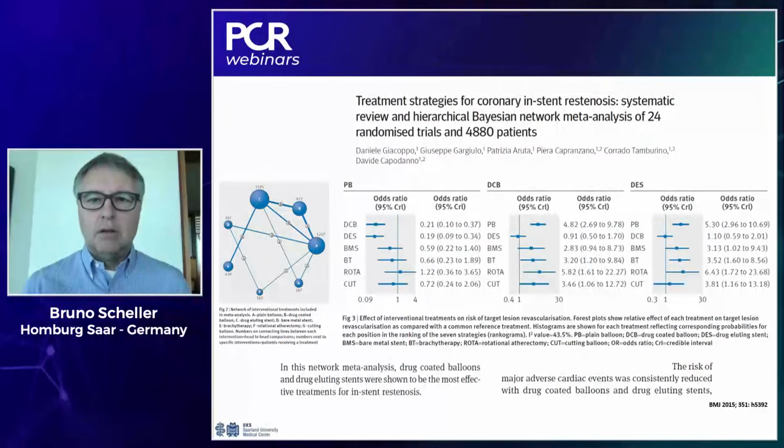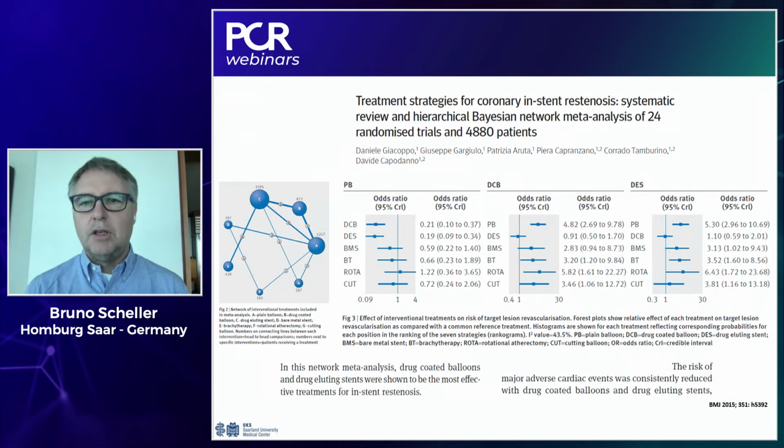Meanwhile, we have much more evidence for different treatment strategies for in-stent restenosis. And this is one of the elegant meta-analyses we have seen in the past. And this shows you that compared to uncoated balloons, drug-coated balloons and drug-eluting stents are the two treatment options for in-stent restenosis that give you the most reduction in repeated target lesion reinterventions.